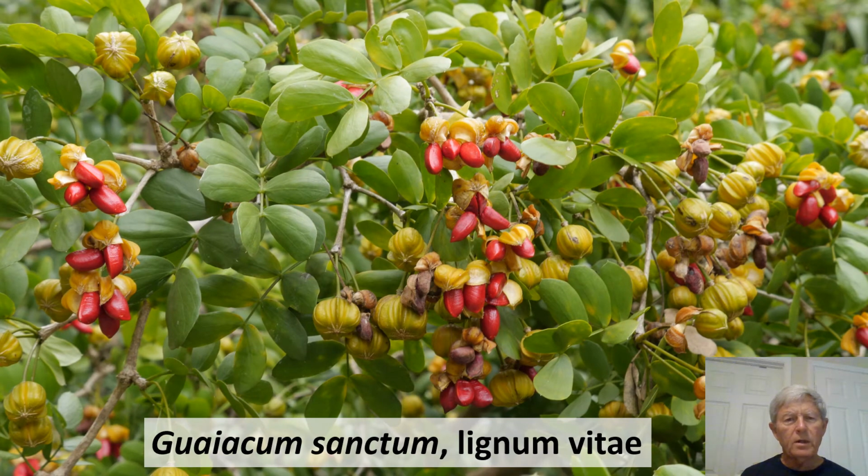And notice that the fruits, the capsules, have split, and they are displaying a bunch of red arils, which is an attractive structure to get birds probably interested in taking the seed.